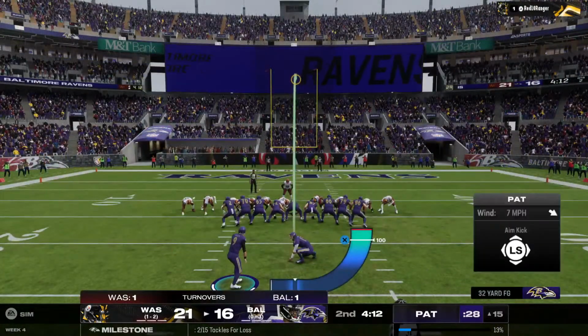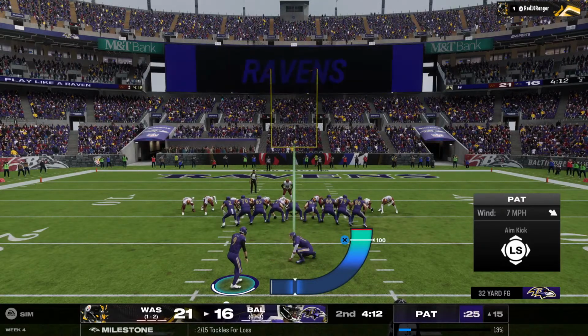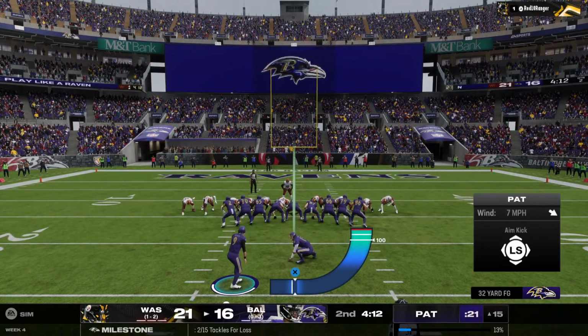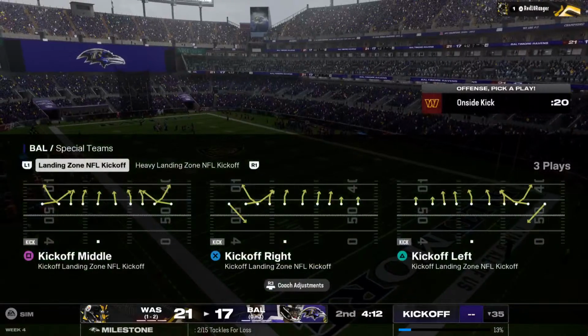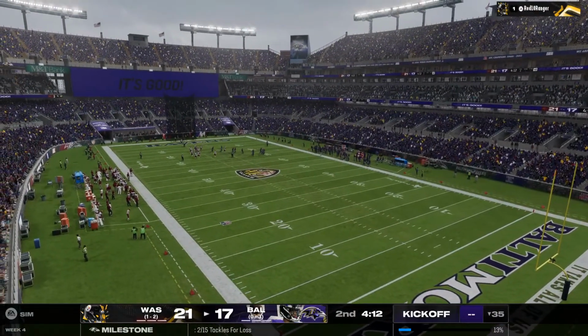Point after now from Tucker. The kick is good. And the Ravens are back within 4. It's 21-17.